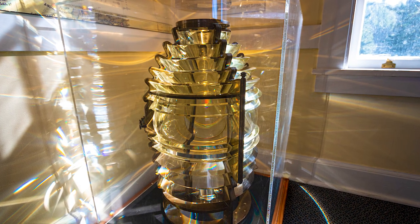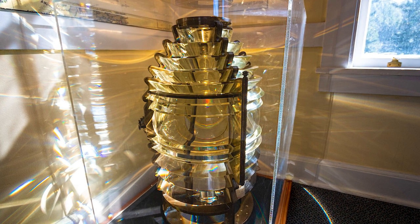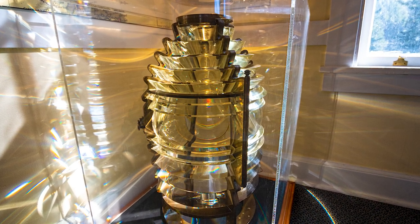There are different sizes of Fresnel lenses. The ones in Oregon range from the smaller fifth-order lens to the larger first-order lens. Umpqua River was one of the lighthouses meant to be seen very far out at sea, so it would use the largest first-order Fresnel lens.